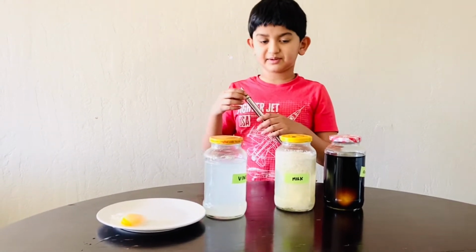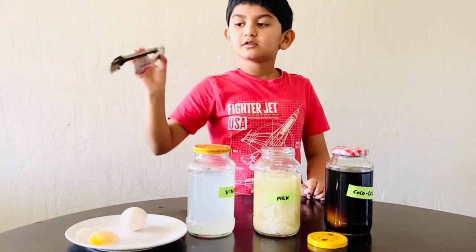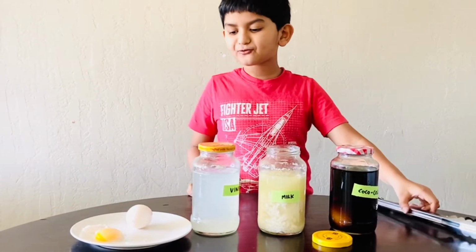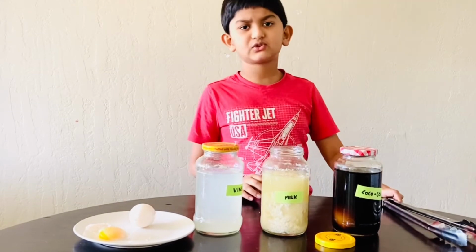Now let's do the milk. Look at the egg from the milk bottle. It's so fresh. It's not soft. It's hard. The eggshell is hard. Now let's do the Coca-Cola.